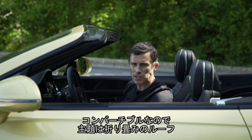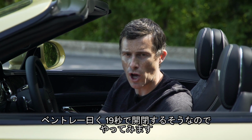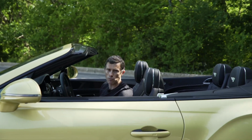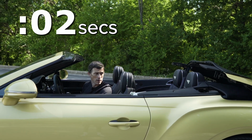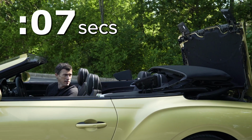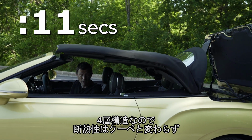Being a convertible, obviously a key feature of this car is its folding fabric roof. Now Bentley says you can put it up in just 19 seconds, so let's see if that's true. Let's time it. Here we go. 3, 2, 1, go. Apparently you can do this when you're driving at speeds of up to 30 miles an hour. It's a full-piece design, the roof, so it's nice and insulated. Should be as insulated as the coupe, really.